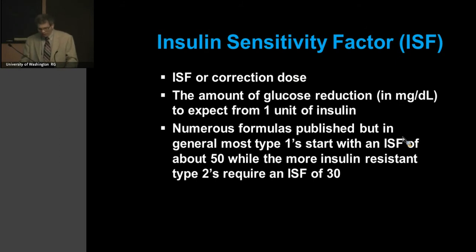Most people with type 2 diabetes, we start with a sensitivity factor around 30, and that just means that 1 unit will drop the glucose by about 50 milligrams per deciliter in a type 1, or 30 milligrams per deciliter in a patient with type 2 diabetes.